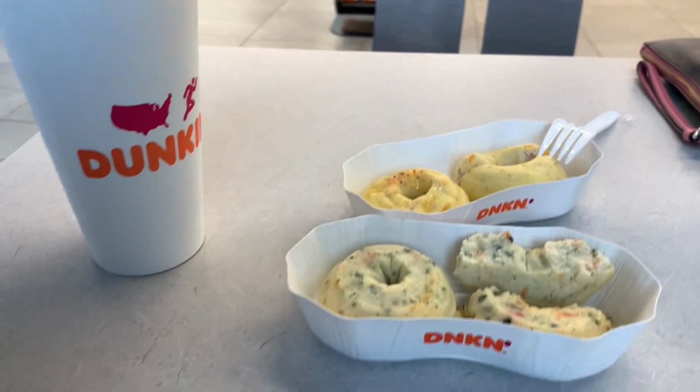All right, let's give it a try. All right, so I'm probably going to favor the bacon and cheddar. Interesting. It's good at first, but then the more you eat it, the more it doesn't feel like a real egg. That makes sense. I kind of like the Starbucks one better. Yeah, this doesn't taste like a real egg.